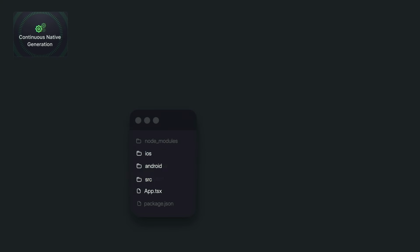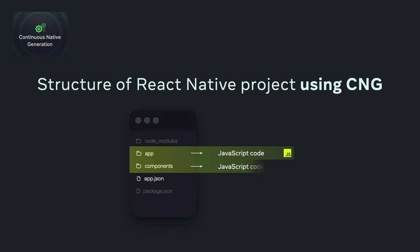And this is another folder structure of another React Native project that uses CNG. This is also an Expo Router project, so we have our app folder for our file system-based routing, and our component folder for the rest of our components, and not a native folder in sight. And that's because this project is using CNG, continuous native generation, to generate these folders.